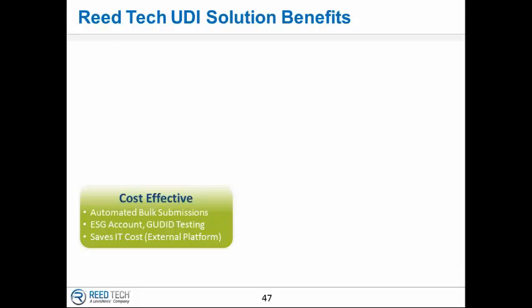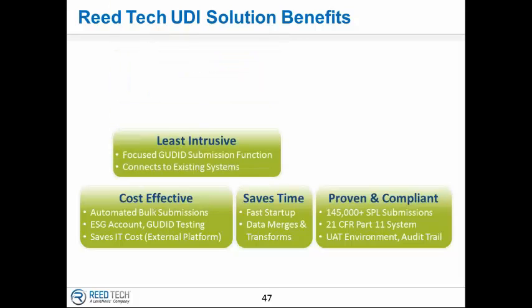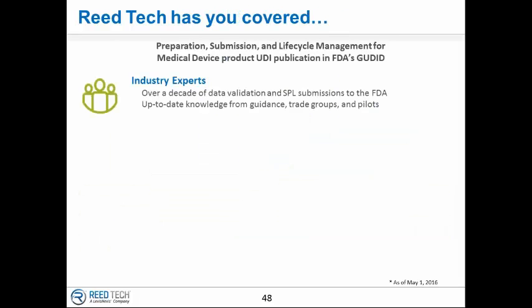Since we do tier this particular solution to the volume of submissions, I think you'll find it's very cost effective. Most importantly for this discussion today is that it saves time. So within a week you can have a very quick startup and use a well-oiled, proven and compliant system. It's very easy to work with. It's not intrusive into your existing system, and it's flexible with a couple different models of implementation. And basically we help you walk through this scenario and supply support.